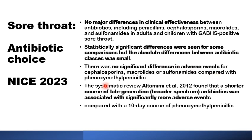A systematic review had earlier shown that a shorter course of later generation, broader spectrum antibiotics, including cephalosporins and macrolides, was associated with significantly more adverse events when compared to the classic 10-day course of phenoxymethylpenicillin.